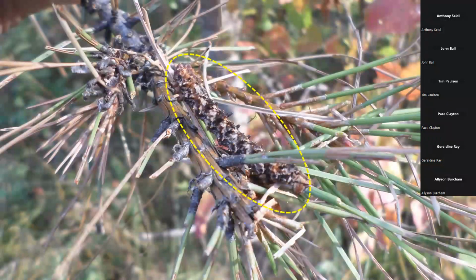And that's what a pine looper looks like. I actually had to circle it with those dashed yellow lines just so you could say, oh my goodness, there is an insect there, because they look a lot like a twig, don't they? A twig without leaves or needles. And so they're kind of difficult to find on the plant.